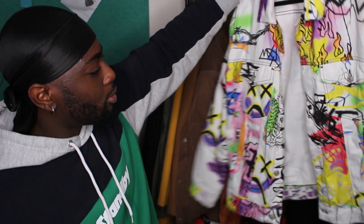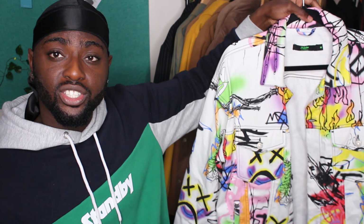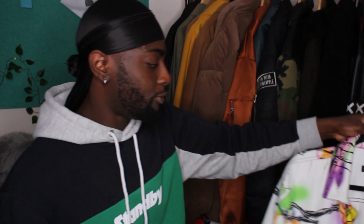So it's not quite boring. It adds in color, so you can go very plain with whatever else you're wearing. Your top and your bottoms and your shoes can be plain, and you can use this jacket as a statement. So that's something you guys can think about when you're buying your jacket.